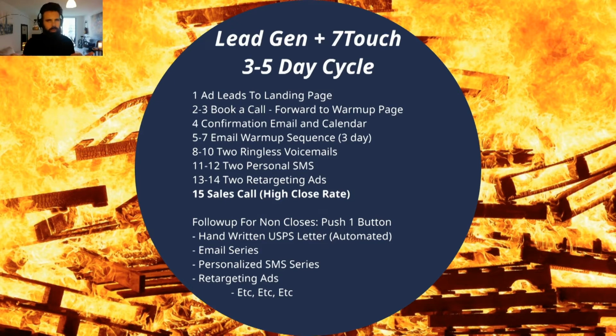Now, not all of them are going to close. They're just not. So we want to do the exact same easy automation process. So we get off the phone with them. If they didn't close, boom, we press one button. That sends out a handwritten USPS letter, which is, there's an automated service to do that, by the way. It sends out an email series warming them up. It sends out a personalized SMS series, retargeting ads, etc., etc., etc.